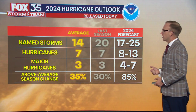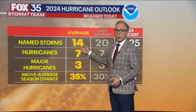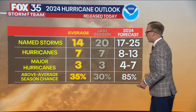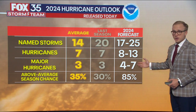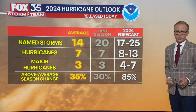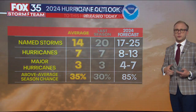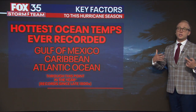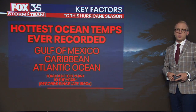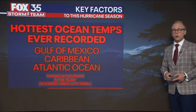For perspective, the average is 14 named storms, 7 hurricanes historically, and 3 majors. So you can see potentially we could have more than double the amount of major hurricanes and up to double the amount of hurricanes this hurricane season, which for the May outlook from NOAA, is the most active forecast they have ever put out since they've been making seasonal forecasts.